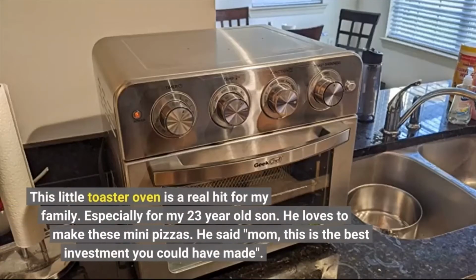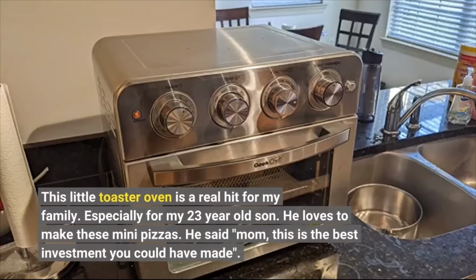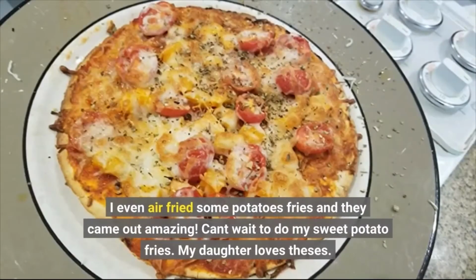This little toaster oven is a real hit for my family, especially for my 23-year-old son. He loves to make these mini pizzas. He said, "Mom, this is the best investment you could have made." I even air-fried some potato fries, and they came out amazing. Can't wait to do my sweet potato fries. My daughter loves these.